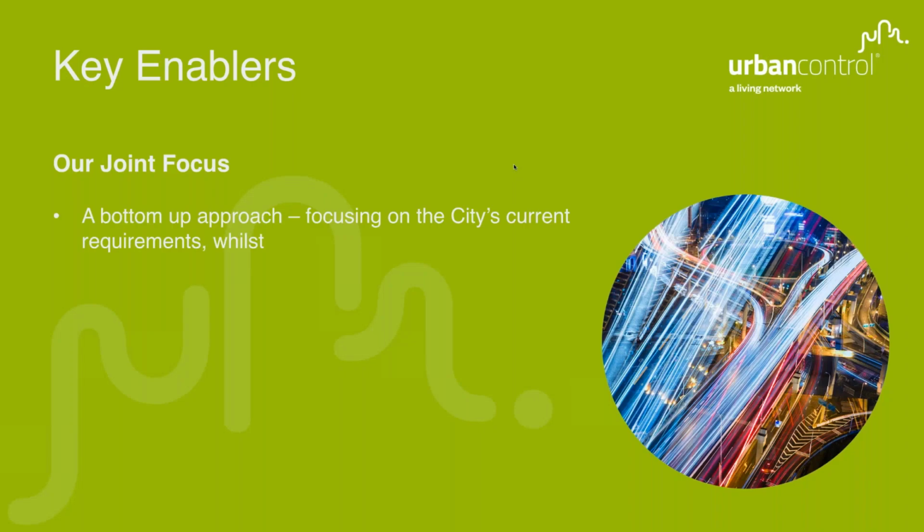So in terms of the key enablers that we looked at with the City of London, again, was this bottom-up approach. We see big organisations entering into the smart city arena. They approach it from a top-down approach. They feel that they can, for lots of money, come in and provide solutions to cities and urban environments. Whereas we feel, through the trends and the business development we do, that the customer doesn't necessarily want this top-down approach. They want specific requirements met.